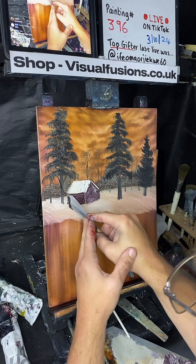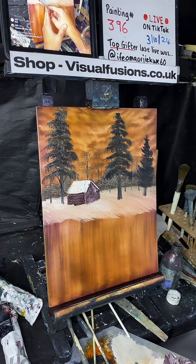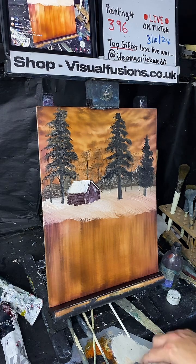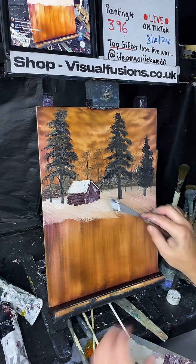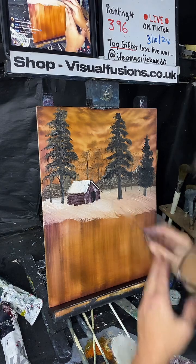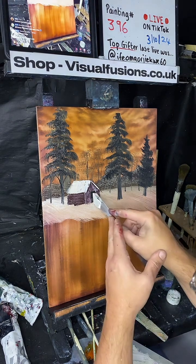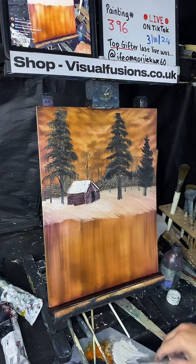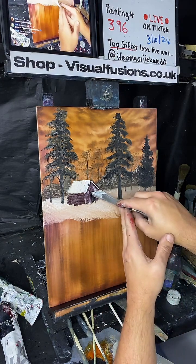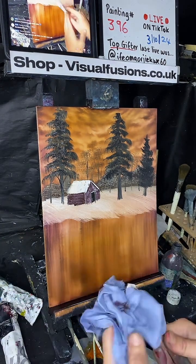Just neaten up that back edge there. There we go. That's a very rustic old looking thing there. Well, okay, let's give him a little door just here, somewhere to get in. We'll go around there with a little bit of the clear colour. We'll give him a door frame there. Very nice, rustic looking. And here. There we go, just a little bit there. Right, then we're going to cut off the bottom, change the shape a little bit.